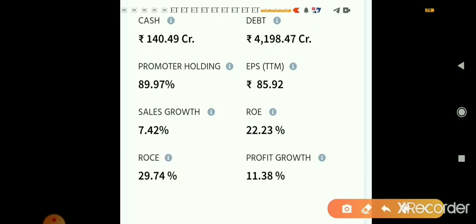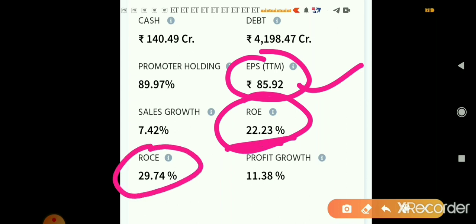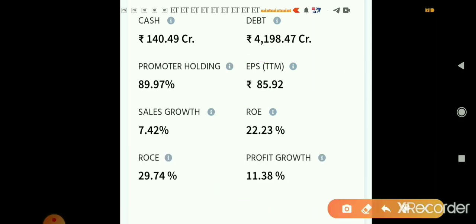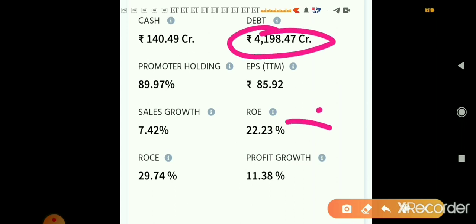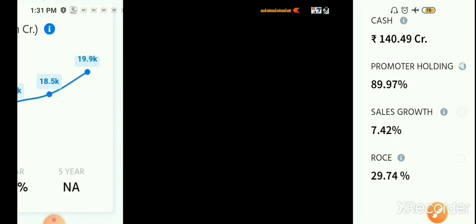If you see the EPS, it's 85.92. That is quite a good sign. It's quite high. It's quite good. If you see the ROE, it's greater than 20%, and that's a very good sign. It's 22.23%. And the ROCE is also greater than 20%. It's 29.74%. But since the company has a lot of debt, you can't consider ROE. You have to consider ROCE. If you see the profit growth, it's 11.38% and the sales growth is 7.42%. Both are very good signs.